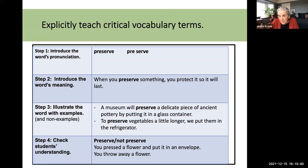Teacher talk. Teaching the kids in this way gets them kind of interested. I bet you never thought that preserve was pre-serve. Then we're going to check their understanding. You're going to put your finger up if it is preserved, and you're going to go down if it is not preserved. You pressed a flower and put it in an envelope.